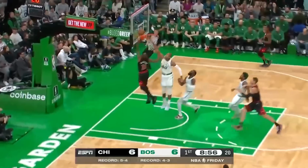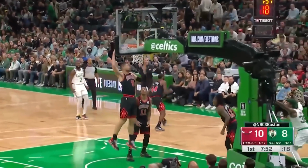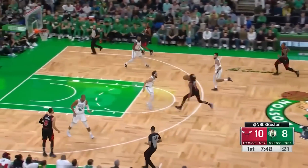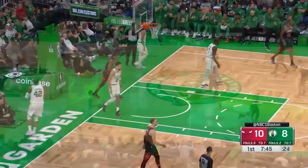Brown, a bad pass. DeRozan with the steal. Brown drives right past Horford. Lays it up and in. I think the sumo got a piece of that. Yeah. Here he comes in a hurry. And it was Tatum. The sumo's number.